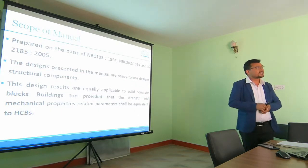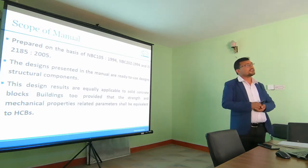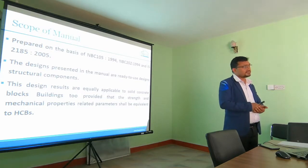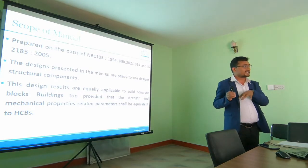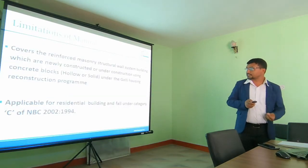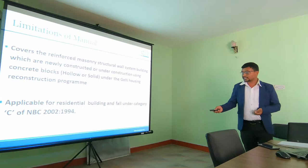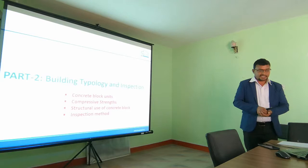Again, it has limitations. This manual is limited only to load bearing structures. There might be some other frame structures where HCB were used, and this manual doesn't give any idea regarding that kind of building typology. So it's only for load bearing structures where HCB were used. According to Nepal Building Code 202, the category mentioned was C. So for C, that was the first part.